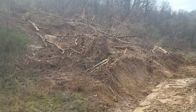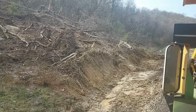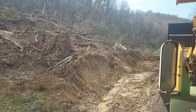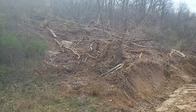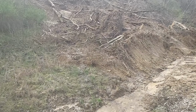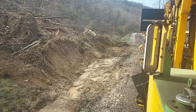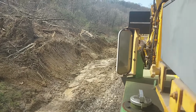So they had a machine in here the other day and cleaned this part up, but we're up here to tamp the track. Got a rock car coming up behind me. A lot of water came down there. It got right up to the edge of the track, I guess, but the shoulder. Doesn't look like it pushed the track any.